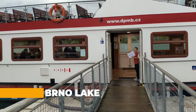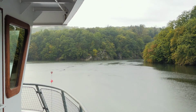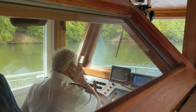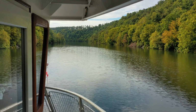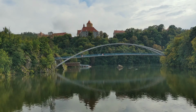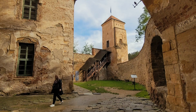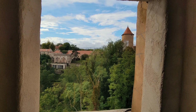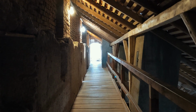If you have some more time left in Brno, it would be good to visit the Lake of Brno. You can reach this by tram, and from here there are different boats that you can take around to the different docks and maybe start doing a hike from there. Or even visit Veveri Castle, a 13th century castle that was occupied by the Germans in the Second World War and was also a place regularly visited by Winston Churchill. It gives you some vantage points around the area.